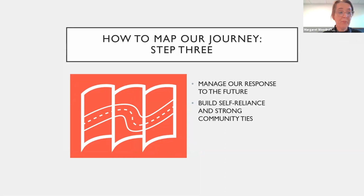And the last step would be how to map our journey. When we figure out what's risen to the top, how are we going to manage our responses so that we can be the self-reliant and strong community that we need and we want?